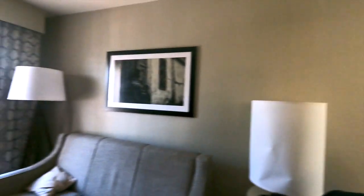Yeah, I just feel like they just haven't taken care of everything like they could have. There's a dent right there in the light. That's so weird.